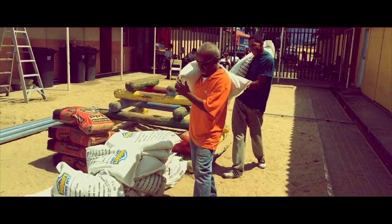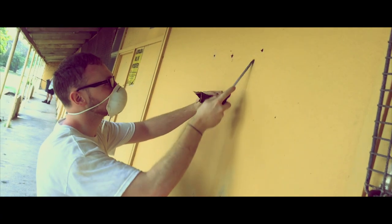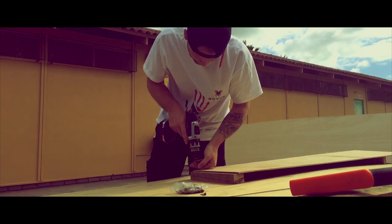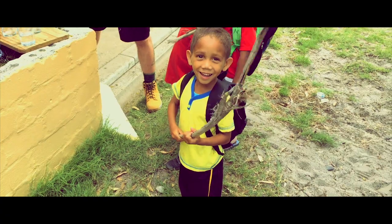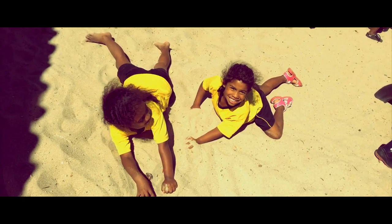While our number one aim was to ultimately refurbish the nursery, every single member of the Novus team has taken away with them memories and relationships that will last a lifetime. The appreciation and gratitude of all the staff at Busy Bees was so heartwarming, and the look on the children's faces as they could see the transformation of their classrooms and play areas is something that will live with us for a very, very long time.